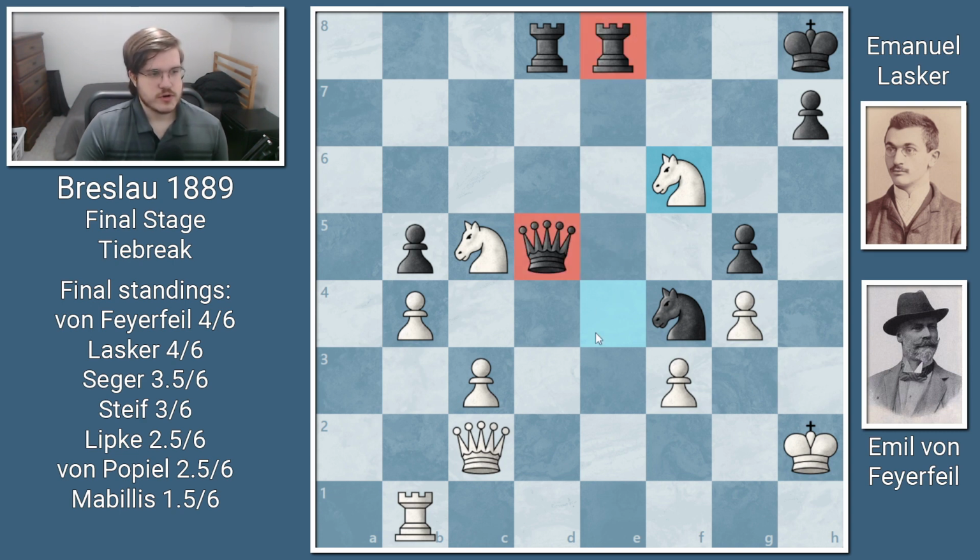This still comes with a fork. He's threatening checkmate here on h7. He's got to try something, but unfortunately for Feyerfeil, it doesn't work here either. Lasker played queen to d2 with check, and it was here on move 47 that Emil von Feyerfeil resigned the game and resigned the Breslau 1889 Hauptturnier altogether in favor of Emanuel Lasker.